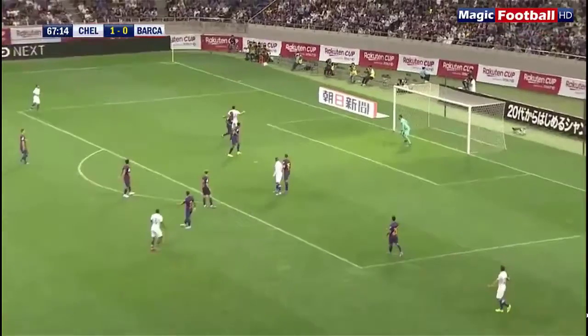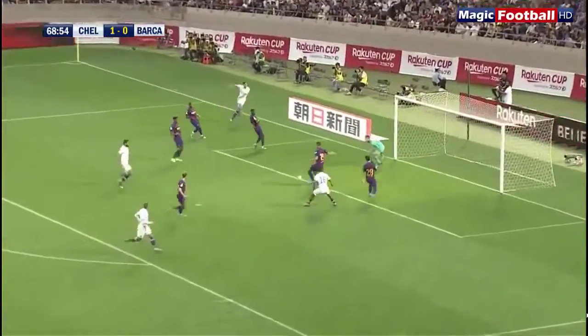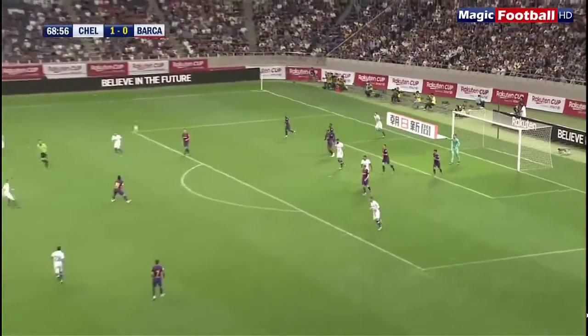Again, maybe opening up for a shot. Wanted to try and find Giroud instead. Alonso in behind here, firing a low cross, looking for Kennedy, cleared away by Longley.